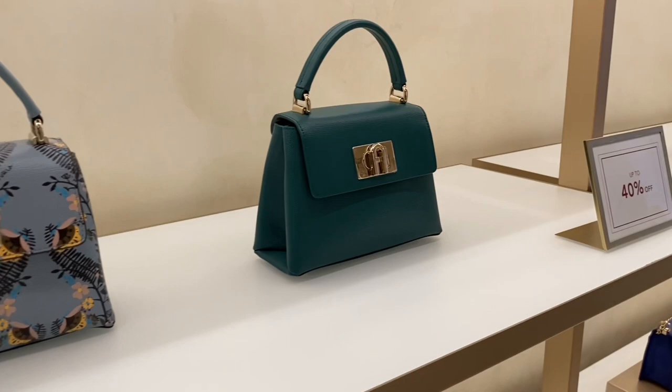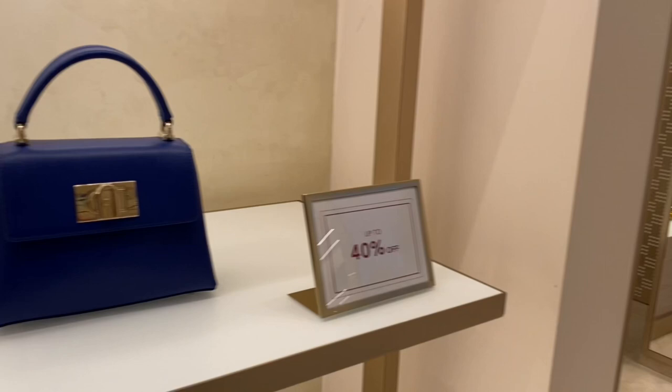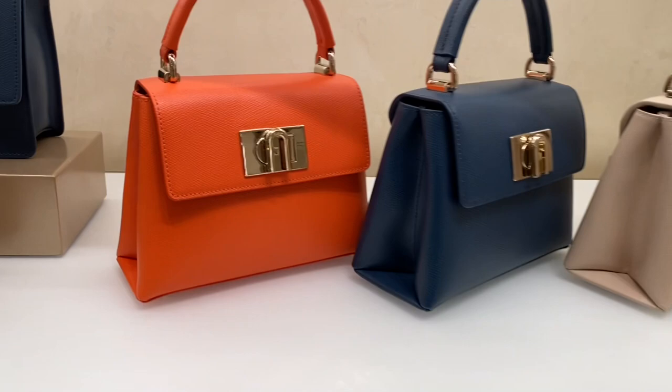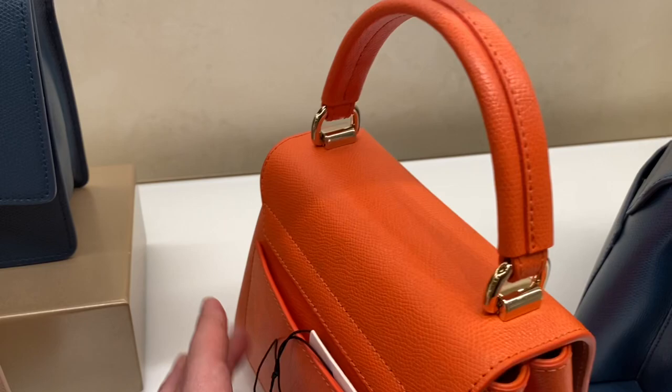They also had some sales going on, 40% off of these pieces here, the Furla 1927s. But we're going to look at the Furla 1927 over here in this beautiful, beautiful orange. I love this color. It's kind of like Hermes orange almost. I really like it. The bag is pretty as well.